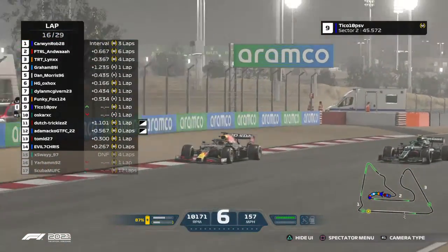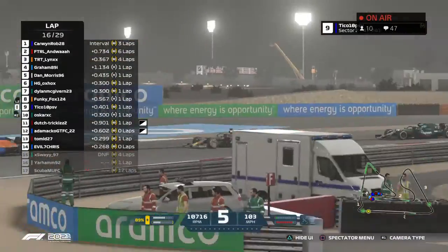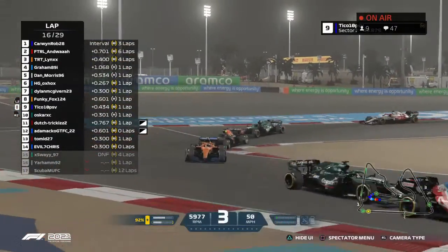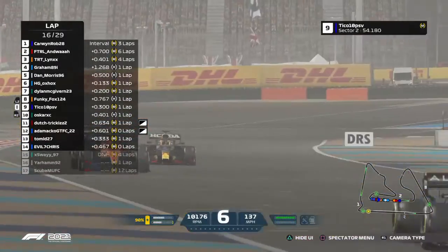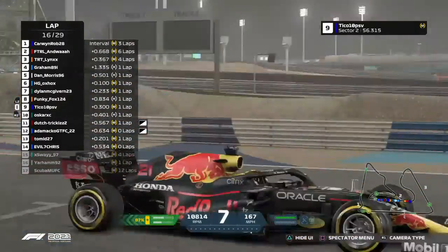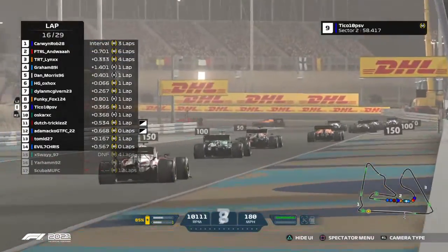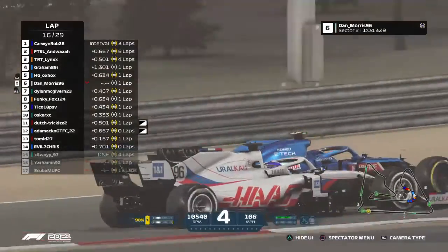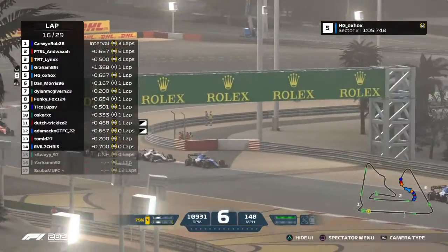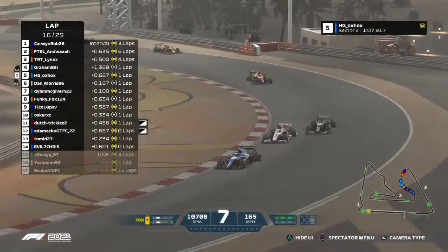Ahead Tico and Tinko and Oscar as Tico goes up to P9, so he's now starting to get racy. Of course, we've got no DRS for 2 laps after a safety car. And we've got a 10-second penalty. What happened to Adamako? Did not see what happened there. Oxox making moves, using those medium tyres. He's been aggressive in the early going here.